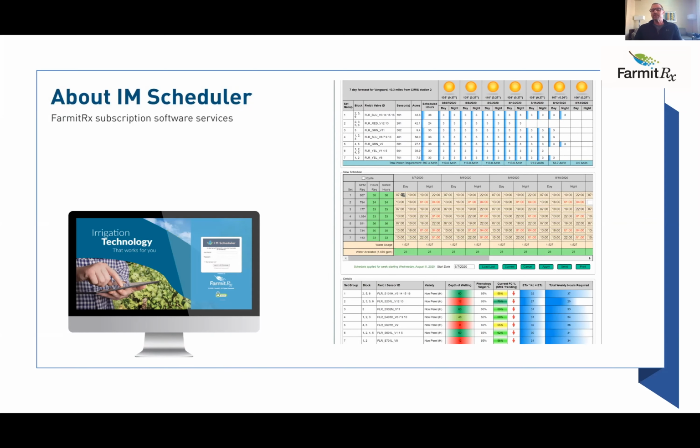And so once the client accepts the schedule, or if they want, they can edit it literally on the screen. If they decide they don't want to run on the first Monday or the first day, or they don't want to run on a specific night, or they want to change anything about the schedule, they can do that and then apply that schedule and send it for automation. You can obviously print the schedule and all that too.